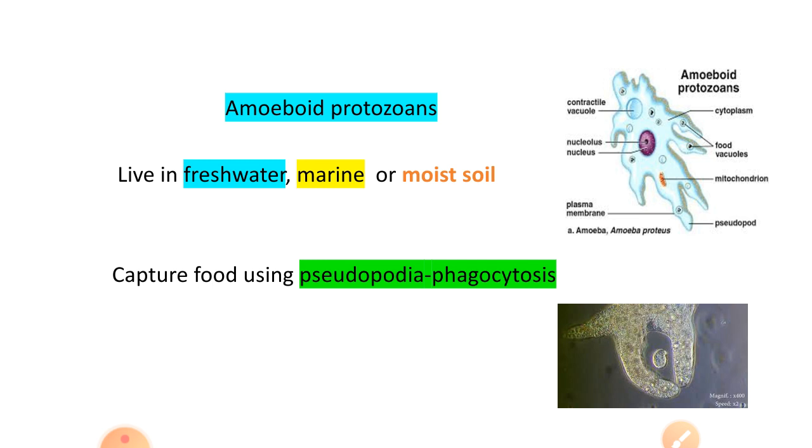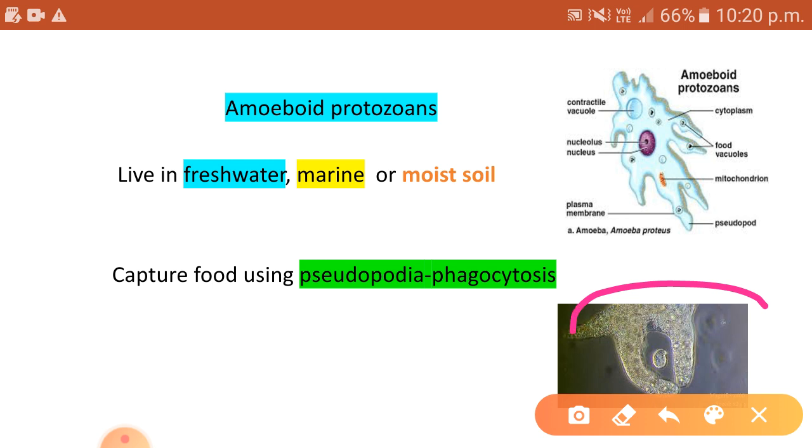Amoeboid protozoans are found in fresh water, marine or moist soil. How do they capture their food? They capture their food with the help of pseudopodia. What is the meaning of pseudopodia? That is false feet. When food particles come, they extend their pseudopodia and engulf the food. That process is known as phagocytosis. You can see it in this picture.